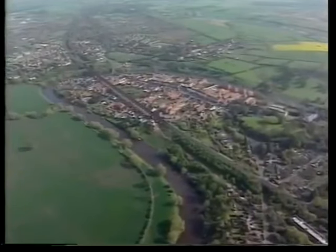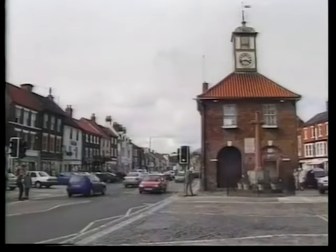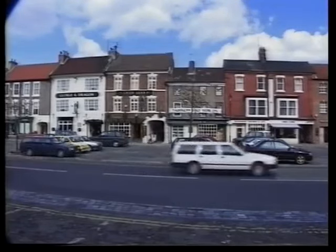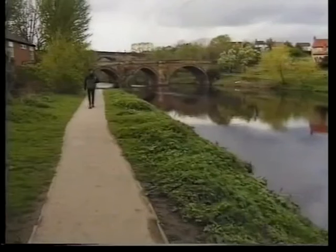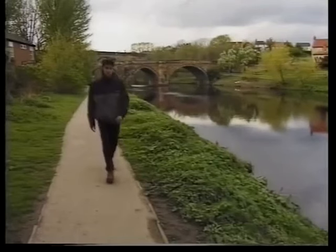One of the Tees' meanders encloses a whole town, the town of Yarm. 250 years ago, it used to be the most important port on the Tees. It's only 18 kilometers from the sea as the crow flies. But it was a struggle for ships to get this far upstream. There were so many meanders between the coast and Yarm that bigger ships had to be pulled by horses trudging along the towpath.